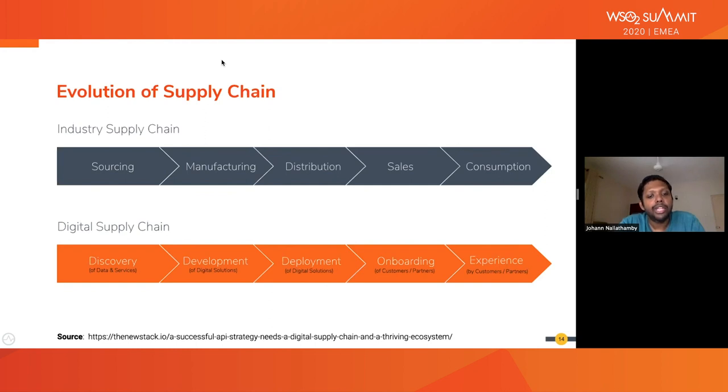Then we move to the onboarding phase. In the onboarding phase, once the system is live, your customers are going to come and onboard, and your customers are going to expect a frictionless onboarding and logging experience. It's important to continuously monitor the customer experience in this phase, and that feedback needs to be provided. The feedback loop has to go into continuously improving the customer experience.